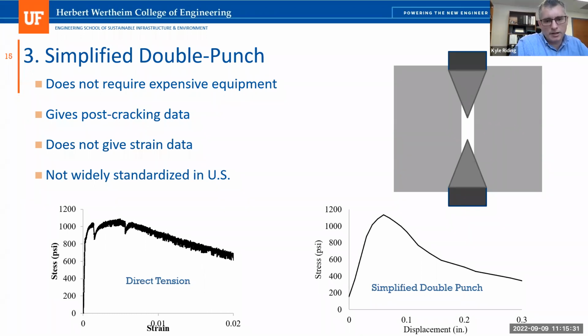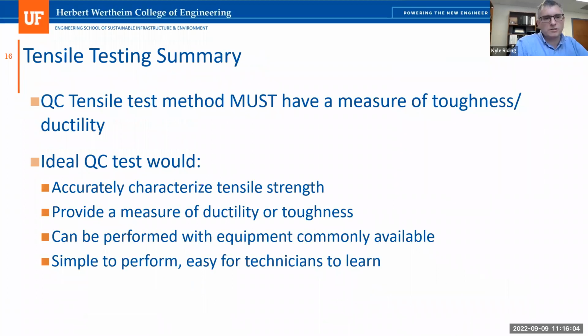Okay, so for a double punch or modified double punch test that we've been working on and that I'm going to talk mostly about today, you get post-cracking data. You do get toughness data, but you do not get stress strain data. This test isn't standardized, so it's something I'm going to talk about today, how we've modified the original double punch test that was developed in the 1970s to be able to give you enough information that you can use for quality control. Maybe not qualification. We're not trying to get a stress strain curve out of this, but at least for quality control.